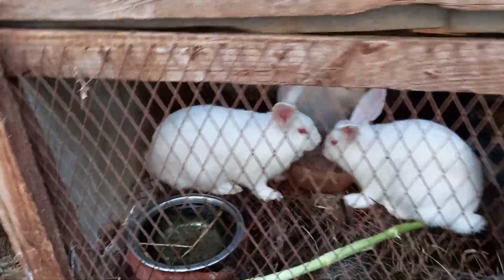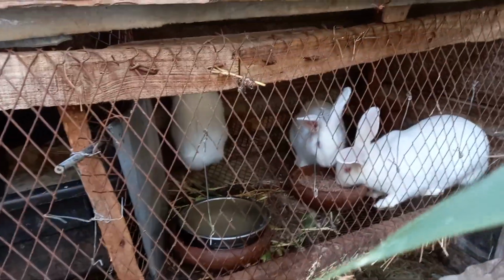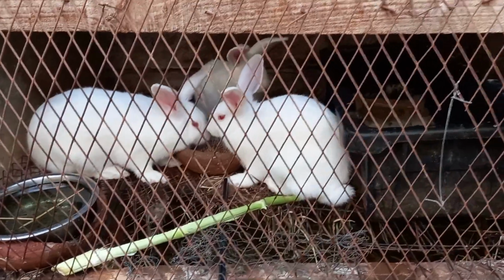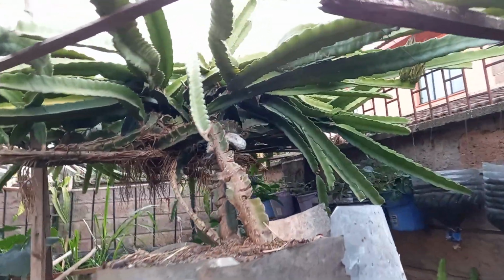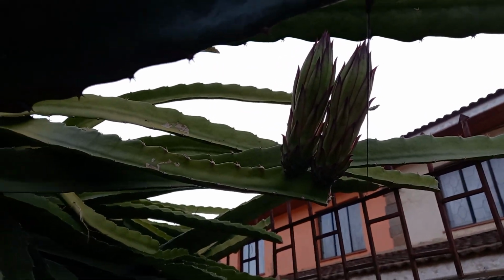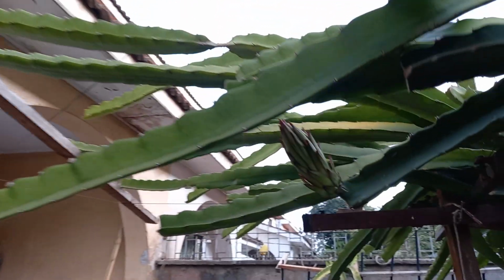Rabbits are very healthy meat, low in cholesterol and fat, but rich in protein. Okay, but of course, one of the contributions of this rabbit is the manure and urine that we use to fertilize our plants. Okay, just like this dragon foot here. We have another one here and another one there.